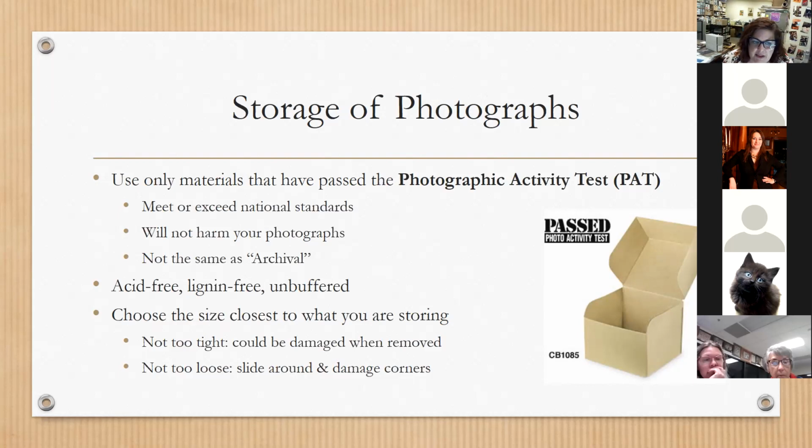They should be acid-free, lignin-free, and unbuffered. Although new studies out of the Image Permanence Institute are saying that unbuffered and buffered doesn't make that much difference with most photographic materials as they originally thought they did. However, I found that unbuffered materials are cheaper than buffered materials. Choose the size closest to what you're storing. You don't want it to be too tight because it'll be damaged when it's removed, and you don't want it to be too loose because it'll be sliding around, causing damage to the corners.